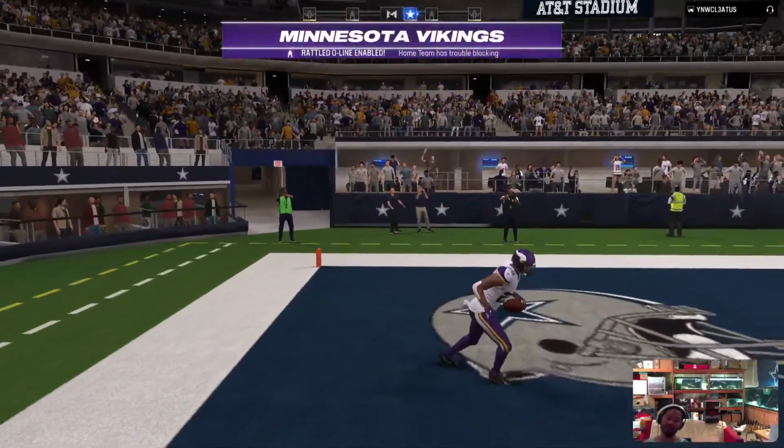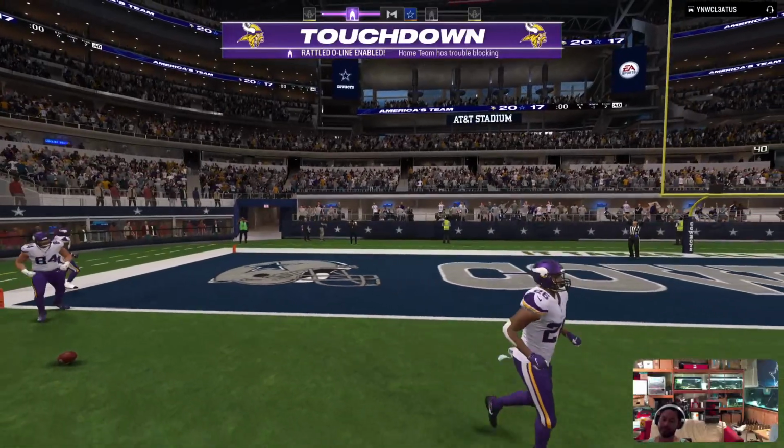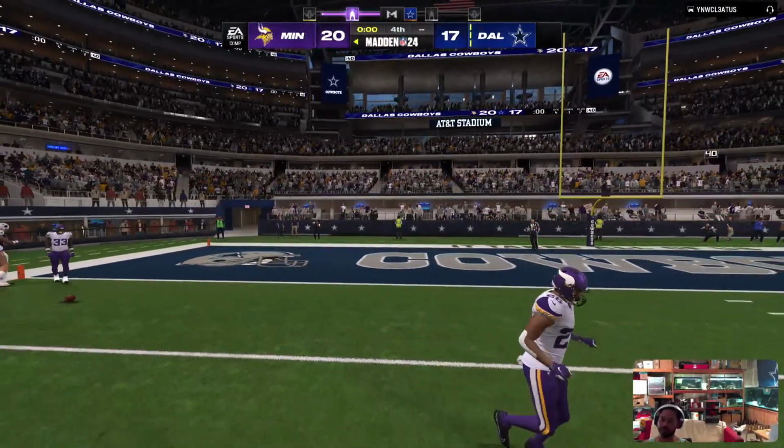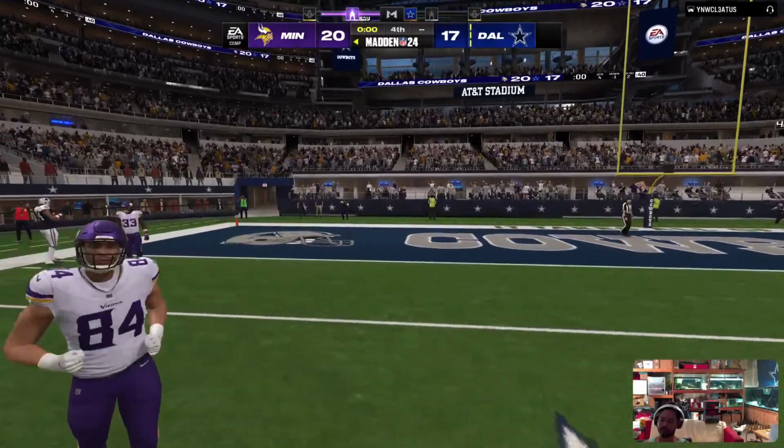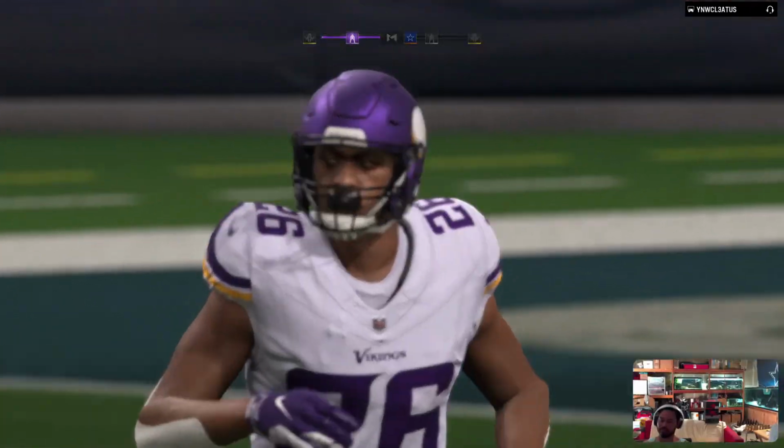Oh my God. Take it all the way into the end zone. What a return, and they've taken the lead. Charles, that drive was perfect, methodical, and executed so well.